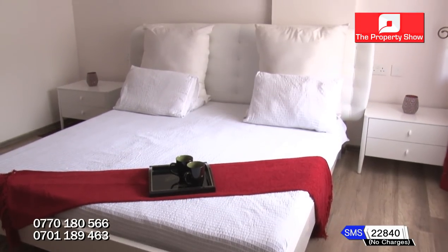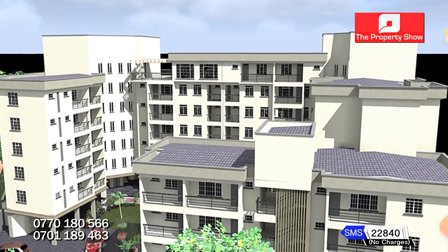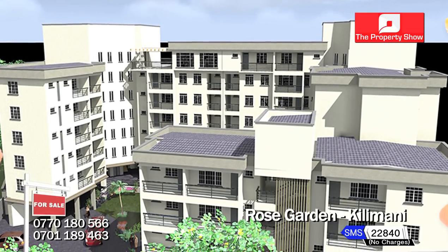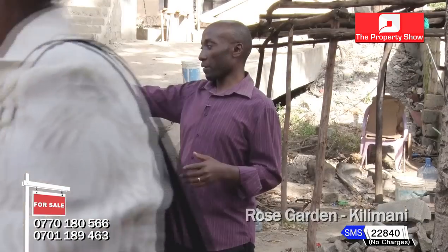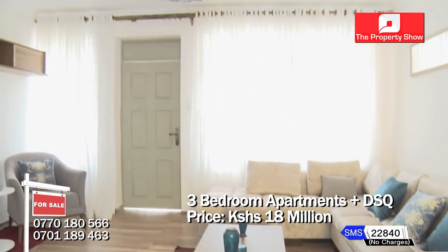Basically, this is the rose garden. Very nice, cozy, beautiful homes. They're three bedroom, two bedroom, and one bedroom. In total, 31 units only, nothing more. We have two levels of parking. The entire other space will be green, open area, purely green. Currently, we only have 10 units for sale. The rest basically have been taken up.